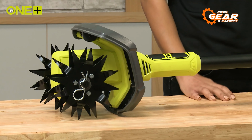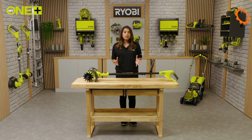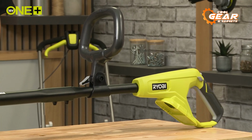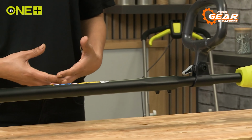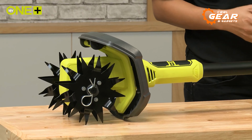No problem, its small and compact design will allow you to work there without a hassle. Even the narrow garden rows are not a problem anymore. In addition, this cultivator lets you deal with every type of soil condition with 3 operating modes. What can be better than this?